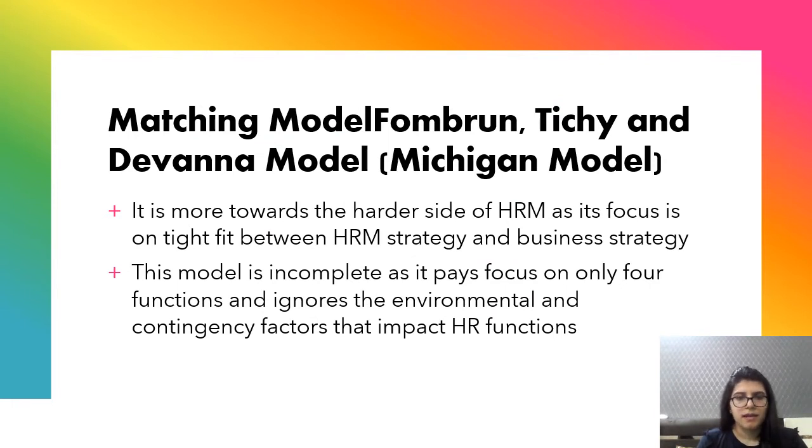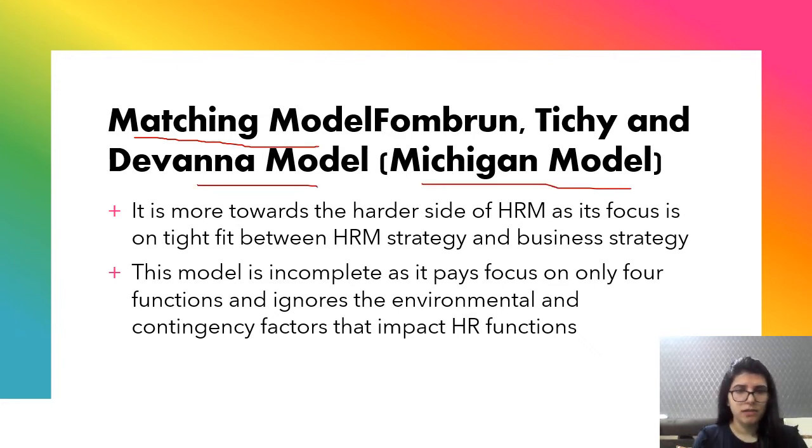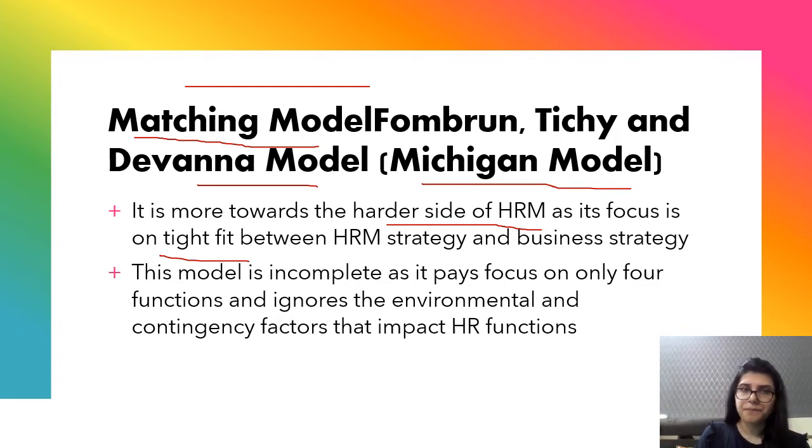Now you must be thinking that, ma'am, why is it called the matching model? So Michigan model we understood, and Formbrun, Tichy and Devanna have given it, that is why it is called the Formbrun, Tichy and Devanna model. So why is it called the matching model? It is called the matching model because this model says that whatever requirements are there in our organization, we have to find exactly the people according to them. So there should be a perfect fit between the people and the needs of the organization. Okay, so it is more towards the harder side of HRM as it focuses on the tight fit. That is why it is called the matching model.